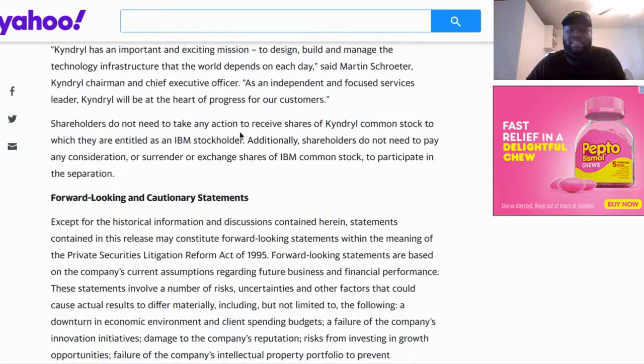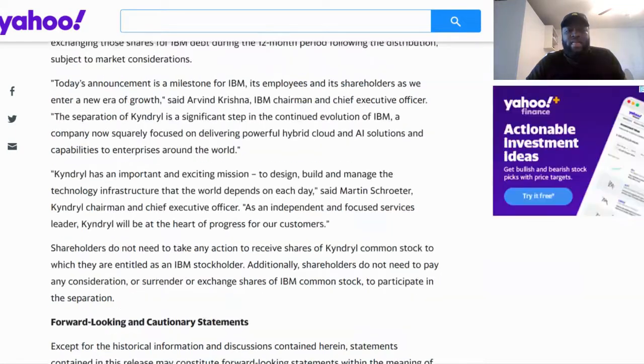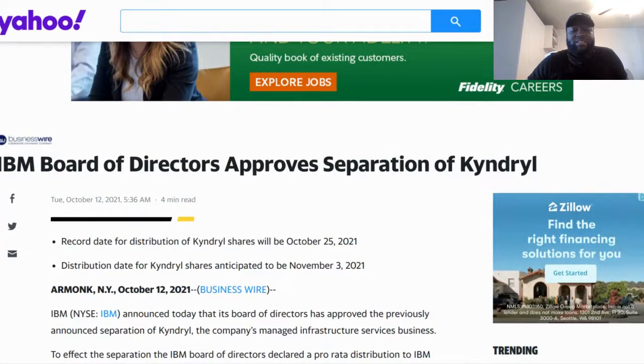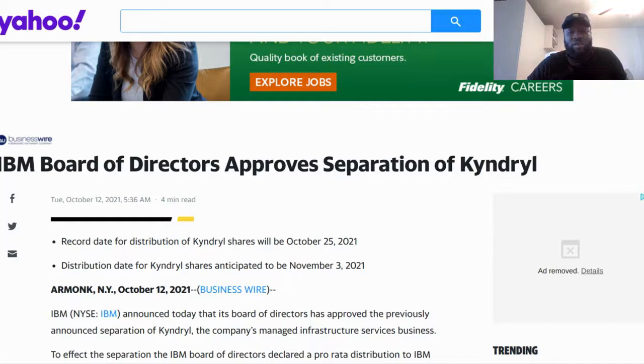Shareholders do not need to take any special action to receive shares of Kyndryl common stock to which they are entitled as an IBM stockholder. Additionally, stockholders do not need to pay any consideration or surrender or exchange shares of IBM stock to participate in the separation. All right, so basically what this means is no matter how many shares of IBM you have, if you have a minimum of 5, you'll get a share of Kyndryl stock on November 3rd, 2021.